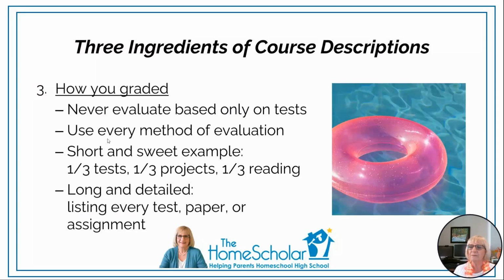Now, when you're writing a course description, you can keep your method of evaluation very, very simple. You can say it was based on tests, quizzes, and daily work. Easy, done. Or you can show every single method that you have evaluated in long form with a percentage of each one. I'm going to use the math example again. Tests, I had a percentage grade for each one. Quizzes, I had a percentage grade for each chapter quiz. And daily work, I gave them 100% for each chapter, because they did every problem in the book. Do you know how unusual it is to do every problem in the book? I wanted my children to get credit for that. So that's the three ingredients.